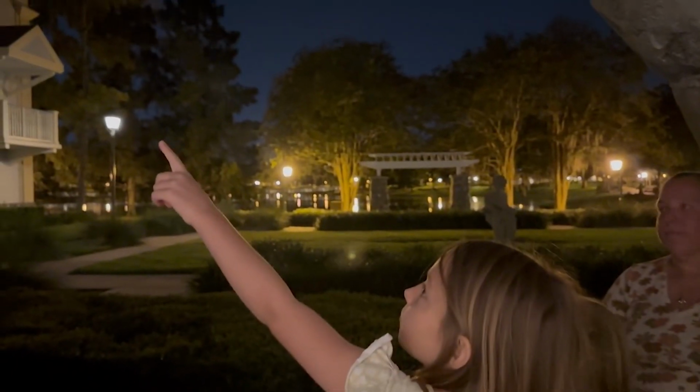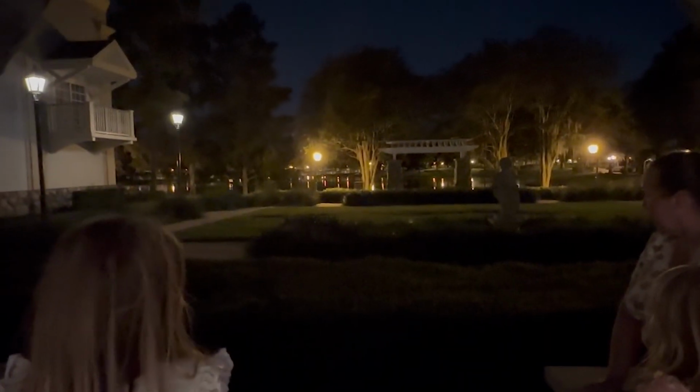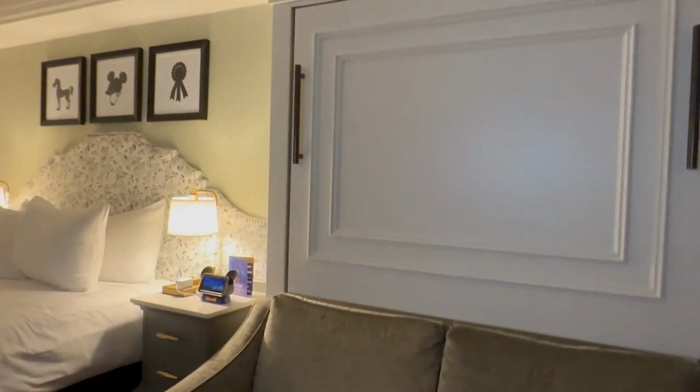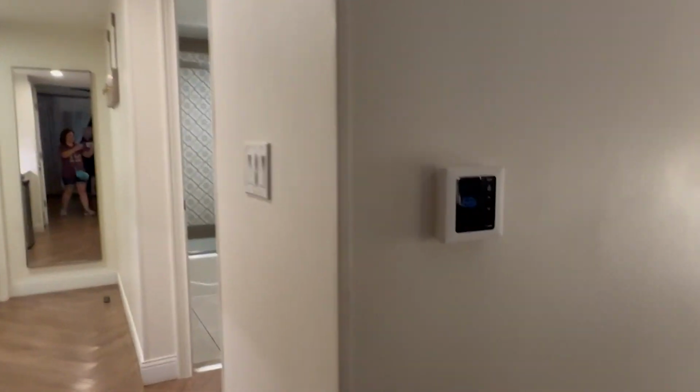There's lizards on the ceiling. Oh my gosh. There's lizards on the ceiling. I didn't know lizards can be on the ceiling. There's lakes everywhere, really. I mean, this is nice. Yeah, Murphy bed. Okay. Let's look at the bathroom really quick.